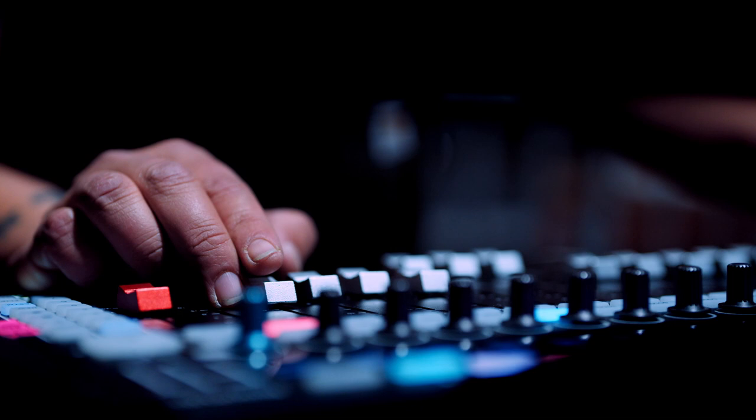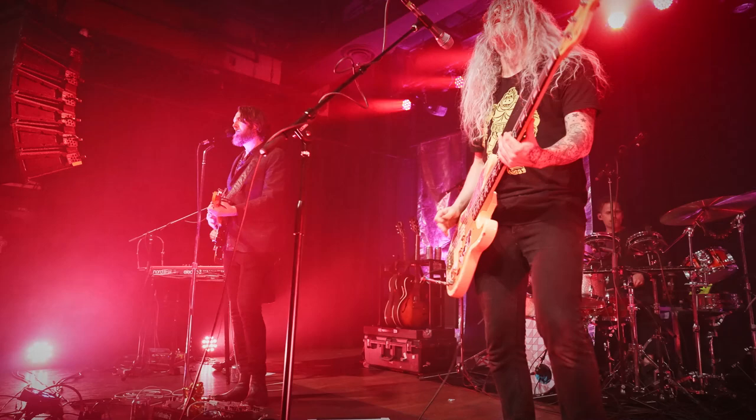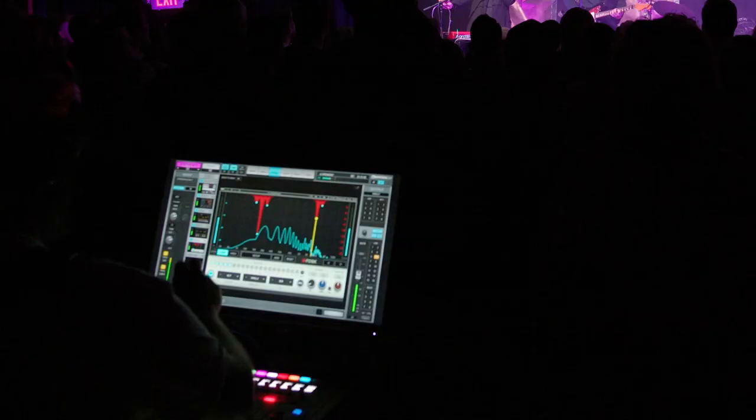As a mixer, you're always chasing that elusive sound. I mean, as an artist, you are as well. You're trying to find the unicorn. And there's no better feeling than your peers telling you that you sound great. And the LV1 has given us that, and it just sounds amazing.